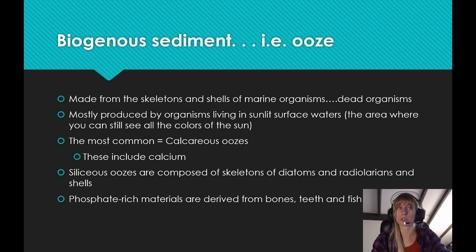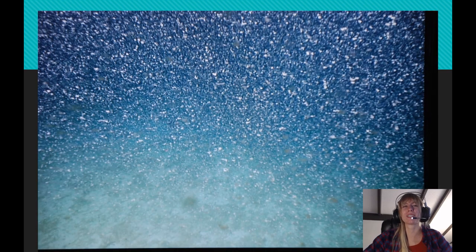Biogenous sediment, also known as ooze, is made from the skeletons and shells of marine organisms, and not living ones, dead ones. Okay, these are mostly produced by organisms living in the sunlit surface water, basically where you can still see all the colors of the sun. The most common is the calcareous oozes, which are the organisms that contain calcium. Siliceous oozes are composed of skeletons of diatoms and radiolarians and shells. Diatoms are the algae that live in the water. Phosphate-rich materials are derived from bones, teeth, and fish scales. And this is also known as marine snow. It looks pretty. Do not eat it. You are eating dead organisms.